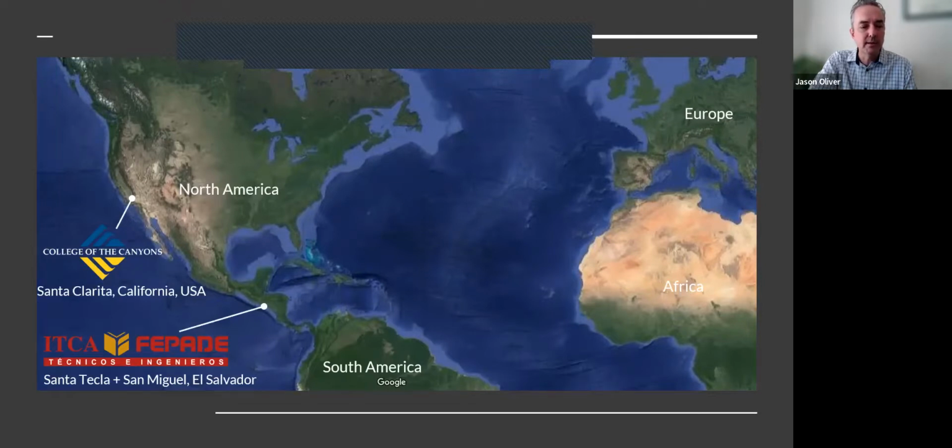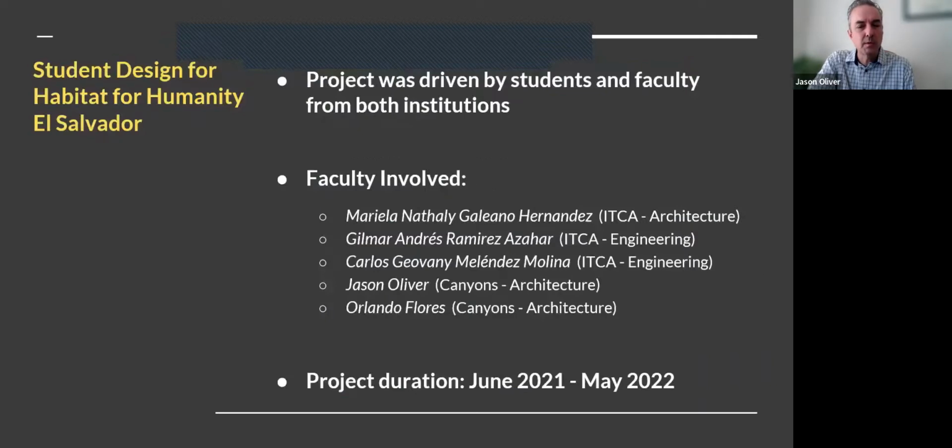a COIL project. So ITCA, which is like a community college or the equivalent of it in El Salvador, they have several campuses down there. And so they're very much analogous to a community college in the United States. Students go there to learn technical skills, and they actually do have an architecture program very much like we have here at College of the Canyons. And so several of the faculty involved from ITCA were through their architecture program or their engineering program, which became really helpful. And then several of the College of the Canyons faculty came from our architecture program.